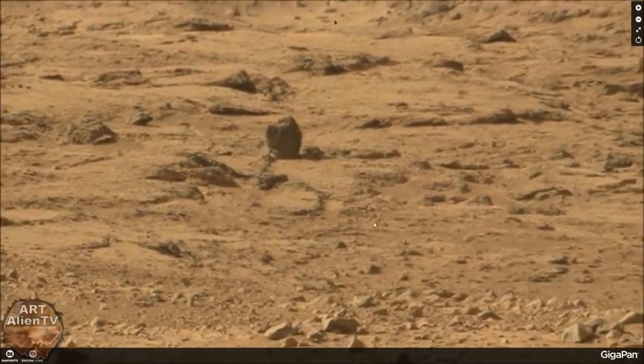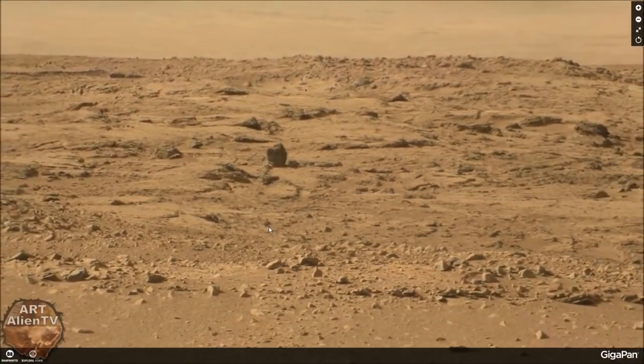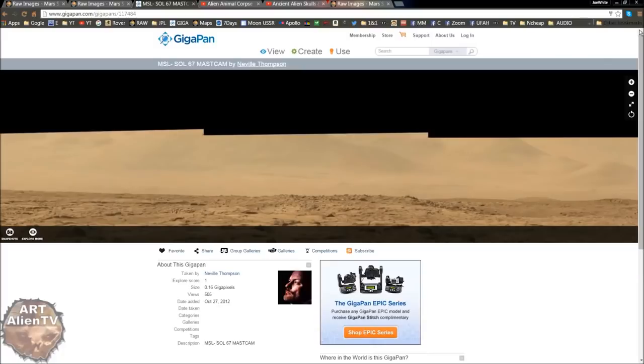NevT's done a good job of tidying it up a bit here, but the problem with these Mastcam images is they are, as I've said hundreds of times before, downsized and downgraded, and we lose much of the detail in them. Why they do this, I still don't know. I think it's probably deliberate.